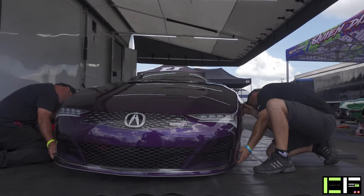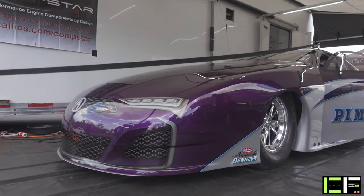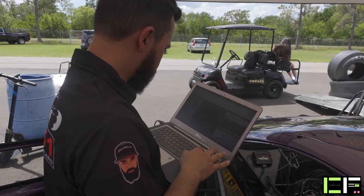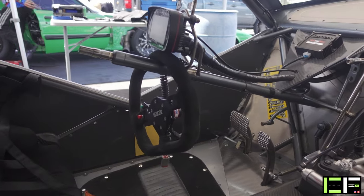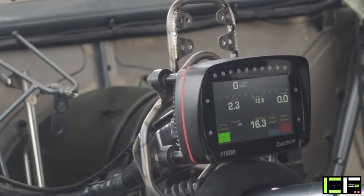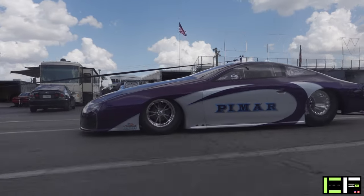This beautiful paint job by Pancolo and airbrushed by Armando Designs looks fast even when parked in the shade. With Kaká involved since day one of the build and Area 51 Race Cars responsible for the complete wiring of this car, Omar's precise adjustment through the FT600 have led Pimar Racing to the edge of the 5-second zone with consistent improvements in every pass. This car has a small man complex and is looking for a fight.